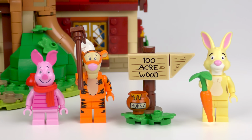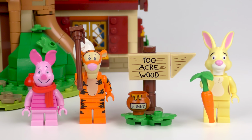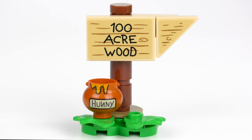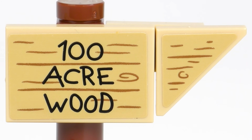Of course, at the end of a busy day, it's important that Pooh Bear's friends can find their way home. To make that possible, we have a signpost showing the way to the 100 Acre Wood. It's a nicely themed addition to the set, but I can't help but being disappointed that the 100 Acre Wood sign is made up of stickers.